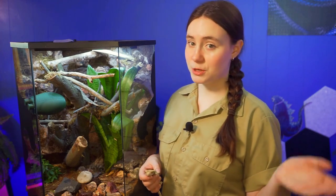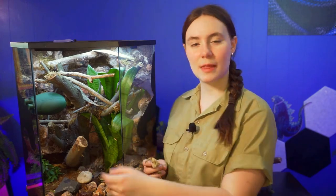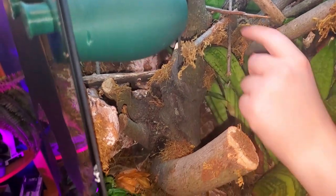Once everything is dry, bang off the excess dirt, and then you can go back to any spots you may have missed or other decorations that you might want to add in, and you're ready for the next step, which is substrate. I've got a drainage layer under my soil and a cool little stumpy branch right there, as like the sort of centerpiece.